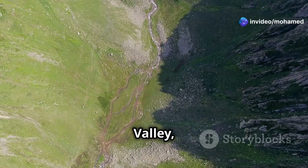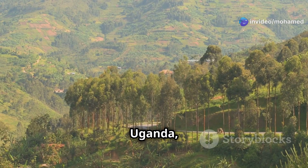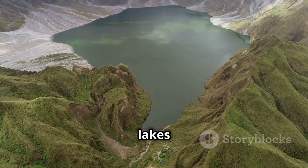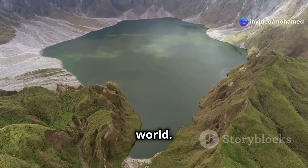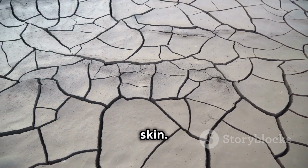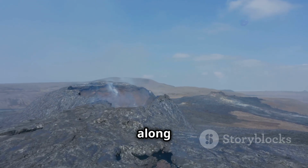The Western Rift Valley, on the other hand, is narrower and deeper. It runs through Uganda, the Democratic Republic of Congo, Rwanda, Burundi, and Tanzania. It has some of the deepest lakes in Africa, including Lake Tanganyika, the second deepest lake in the world. These two branches of the rift are connected by a complicated network of faults and fractures, like cracks in the Earth's skin. They are also both volcanically active, with many volcanoes along their lengths.